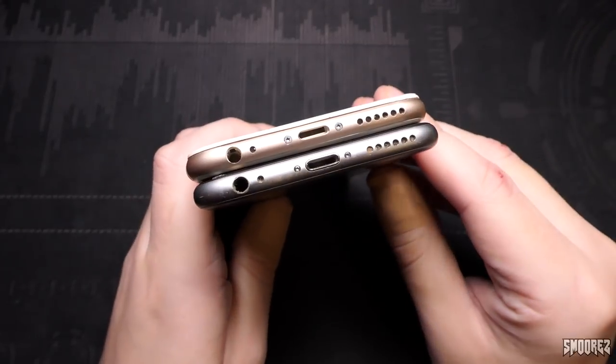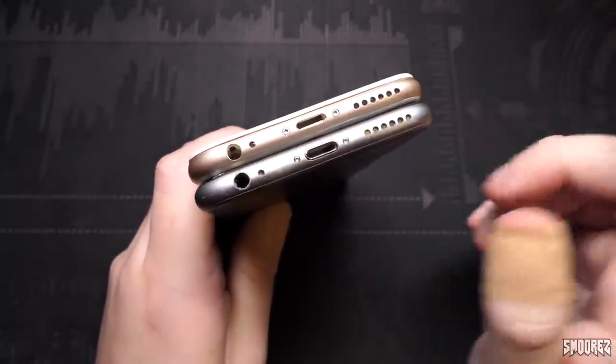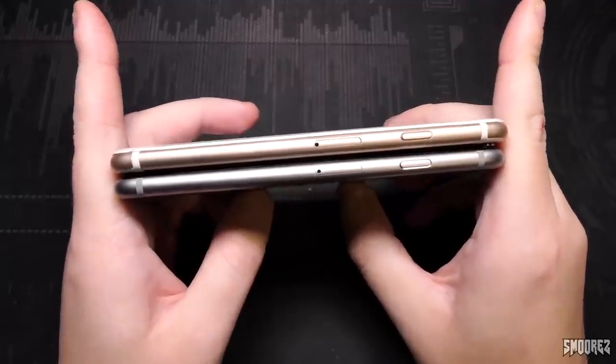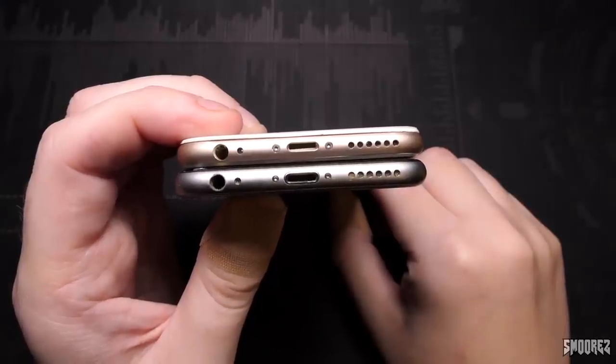And then moving around, we have the headphone jack, hole for a microphone, the lightning port, two pentalobe screws, and the speaker grills. No mesh on the GOOPHONE like on the real deal. On the other side, we've got the SIM tray and the power button. And in terms of thickness, the GOOPHONE is ever so slightly thicker, which, showing the bottom again, you might be able to tell the difference just there.